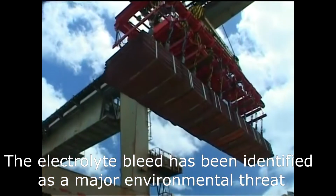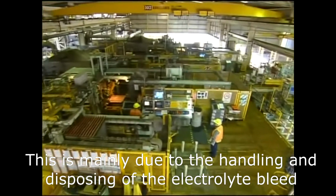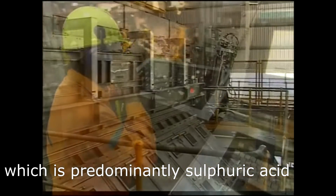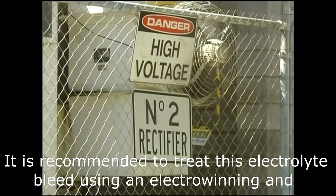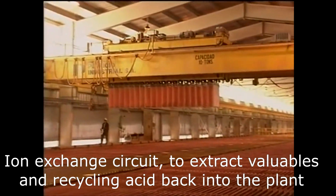The electrolyte bleed has been identified as a major environmental threat. This is mainly due to the handling and disposing of the electrolyte bleed, which is predominantly sulfuric acid. It is recommended to treat this bleed using an electrowinning and ion exchange circuit to extract valuables and recycling the acid back into the plant.